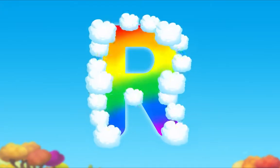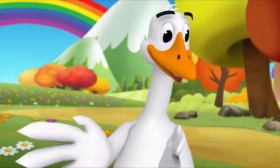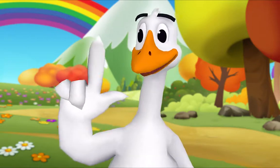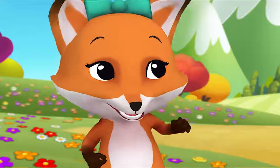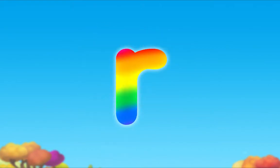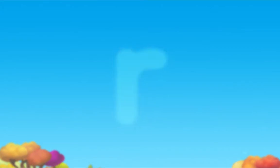R. Terrific tracing! Now, let's trace the lowercase letter. I'll try next. R. Nice job. I want to try.